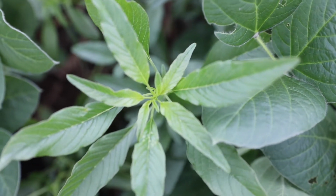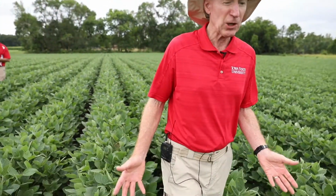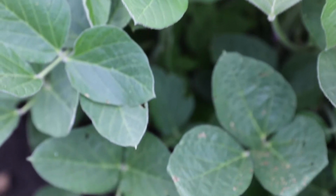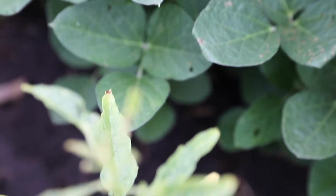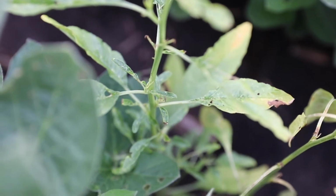As we walk down this field, this field is really clean here. It had a good pre-emergence program followed by a post-emergence herbicide of a group 14 herbicide, a PPO inhibitor. And so as we walk through the majority of the field, it's been really clean. But here we're coming to an area, and if we look around here, we can see some waterhemp present. And so, here's a really big one. We've got some small ones down here.